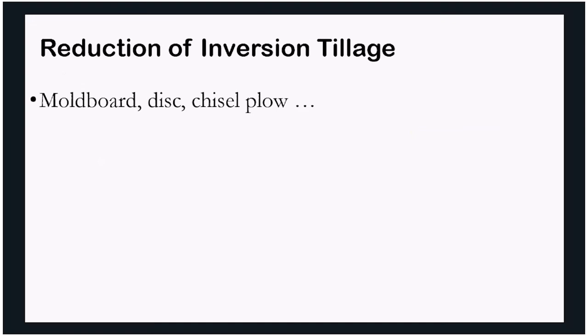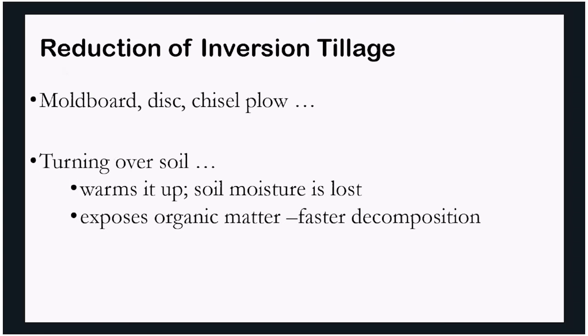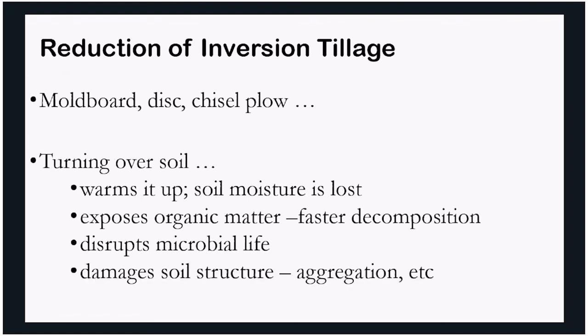So how can you reduce the inversion tillage that we talked about, which is caused by those types of plows, the moldboard, the disc and chisel plow? You turn over soil, you warm it up. And when you warm it up like that, then you expose the organic matter. Now there's warmth and heat, sometimes extreme heat. You make the bacteria work harder and you have faster decomposition. That's not quite desirable. The microbial life is not going to increase as much in that situation. And the soil structure is being messed up.